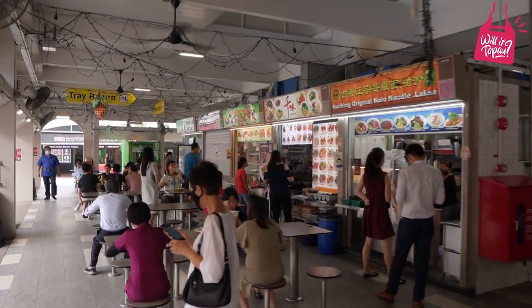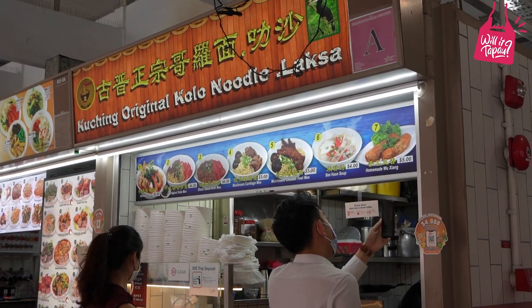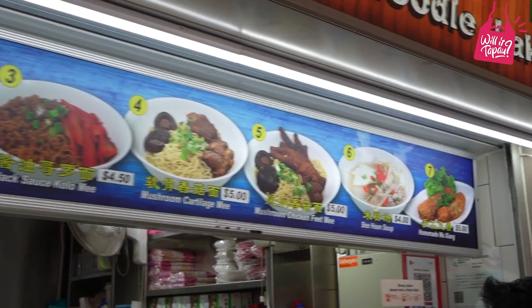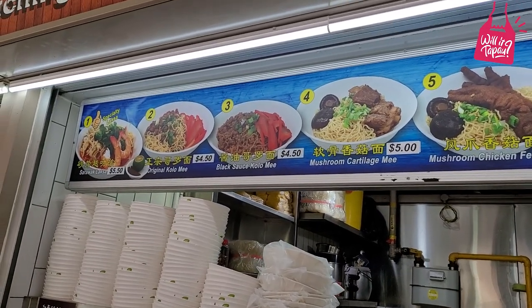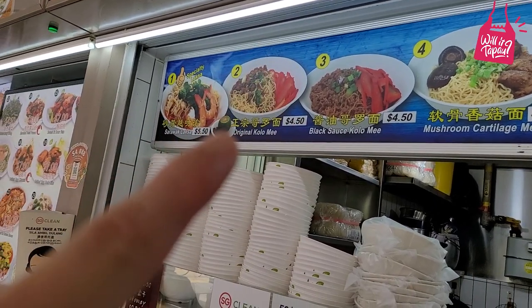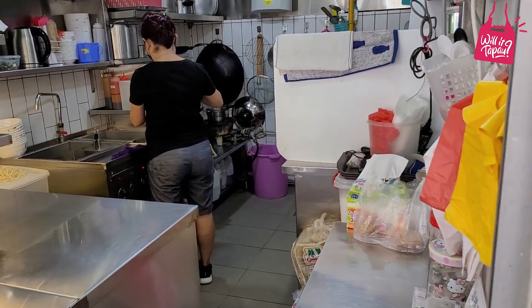While waiting for that, what I'll do is I'll head on to Kuching Kolo Mi, and I'm gonna find out if that is any good as well. Okay, so I ordered the original Kolo Mi, which is this one, number two. So, auntie is working alone, but there's no queue, so that's always a good thing.